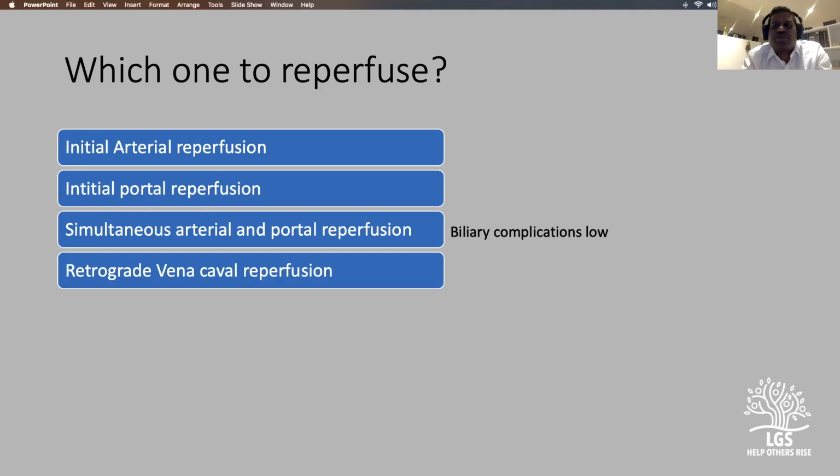Sometimes when you reperfuse and you have more bleeding to control, and you take a longer time, you want to take a break, all those things can increase the risk of biliary complications. So it's good to go in for the arterial reperfusion quickly after the portal reperfusion. The best way to keep your biliary complications low is to do a simultaneous arterial portal reperfusion.